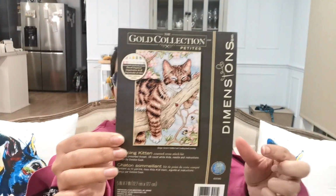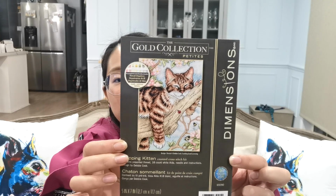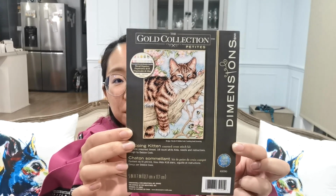And then I worked on Napping Kitten. This is a Dimensions Gold Collection Petite. And I am working on this with Bernadette from Burn Stitches.